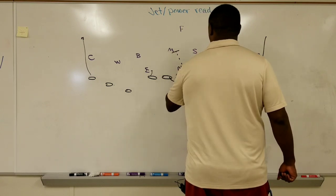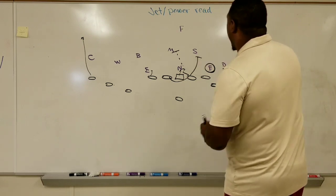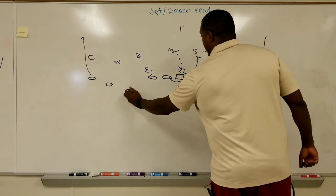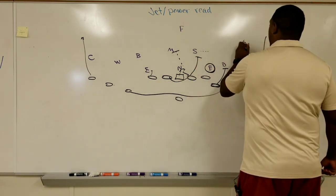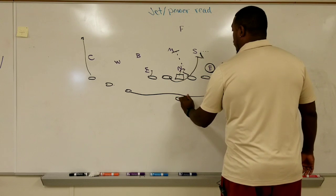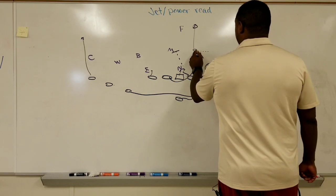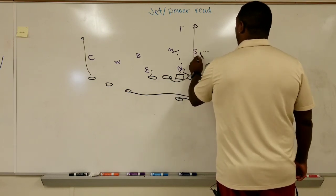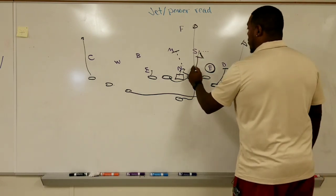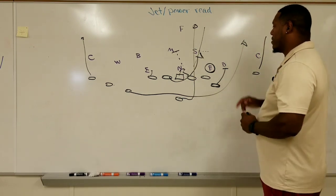Backside guard is pulling through for the stud. He's pulling for this front side linebacker. So if the front side linebacker takes a couple steps over because of the jet, now this guard is going to wall him out. 1, 2, 3, he's here. So now, if that guy tries to stay hard, this guard is going to log him. He's going to try to get his butt outside so he can't get there. And now this quarterback is going to work there. So the idea is that this guy can never be right.